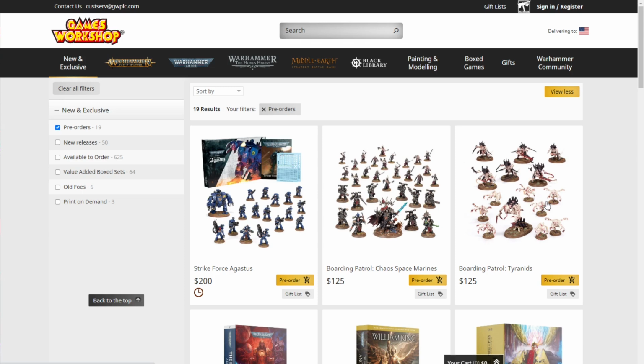I haven't actually seen the points or anything yet, so that will definitely be a factor. But the way Games Workshop usually does it, I'm sure they'll be pointed a little on the light side to kind of incentivize people to purchase them and use them in games. So super exciting, more Boarding Patrol action and lots more to come.